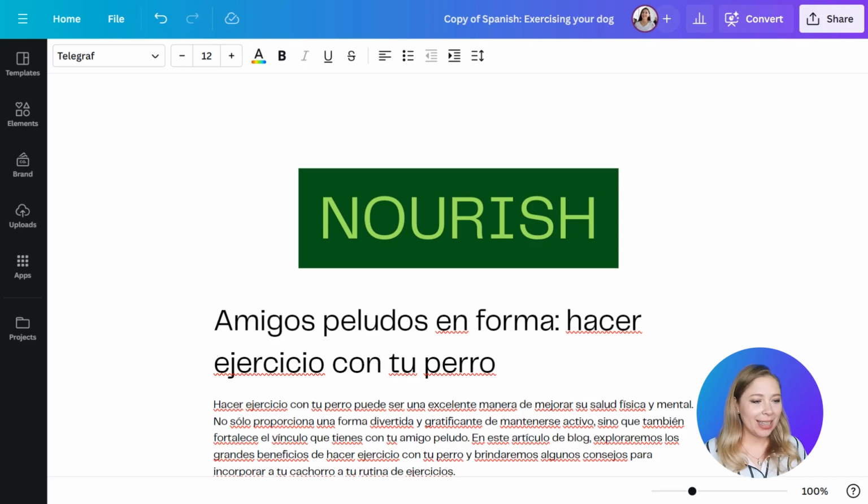So back into the editor we go. If you've attended one of these events before, you've maybe seen that we work in a pretend wellness company called Nourish. And in this segment before, we've imported newsletters and blog posts. So here is one of their blog posts about why you should exercise with your pets. And as you can probably see, it's in Spanish. But we also want to make sure that this is accessible for our English readers too.